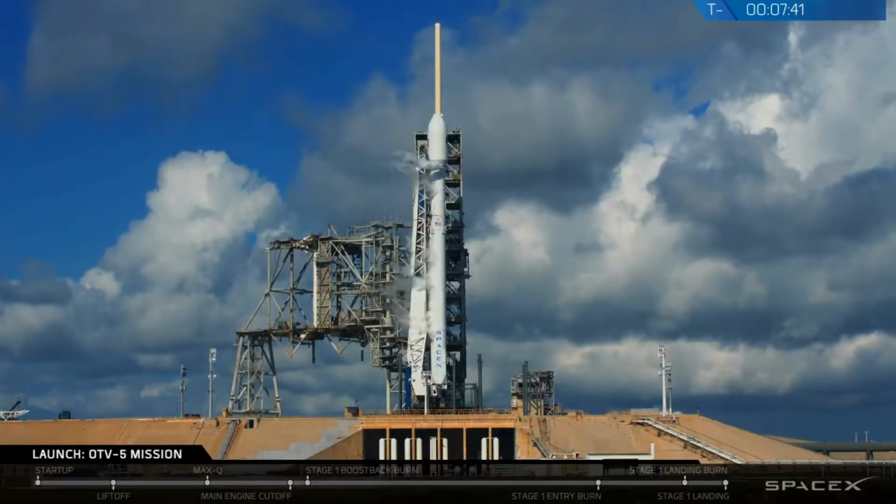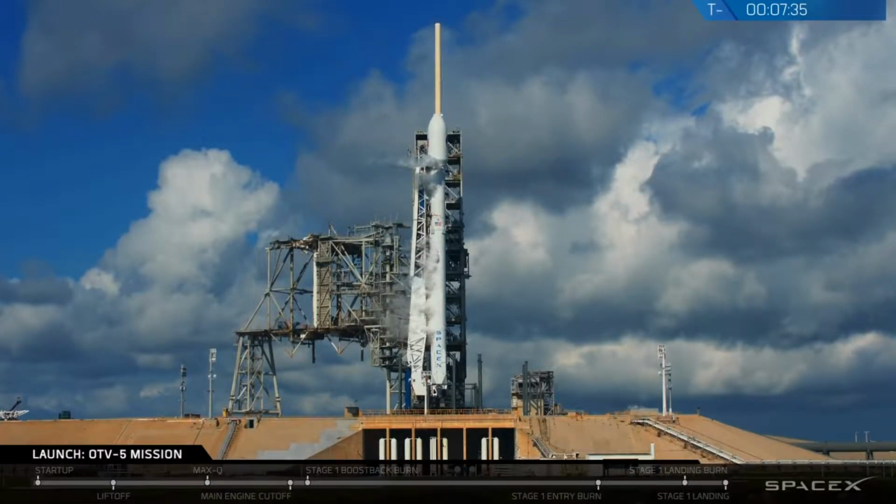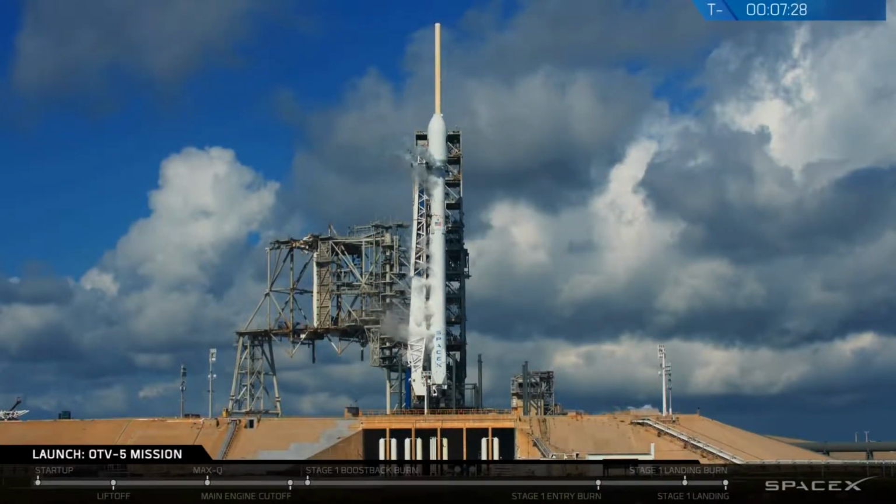Quick status update on Falcon 9. The launch director conducted a go, no-go poll at T-minus 78 minutes, and everything is proceeding smoothly. Falcon 9 is still loading propellant. Fuel on both stages is complete.